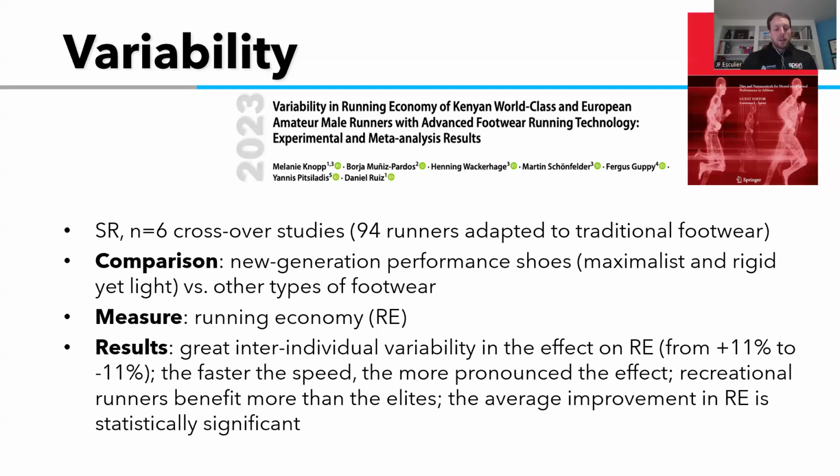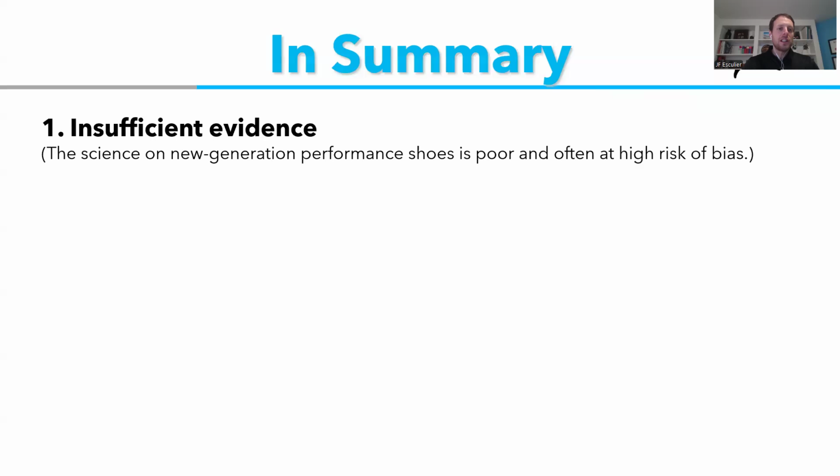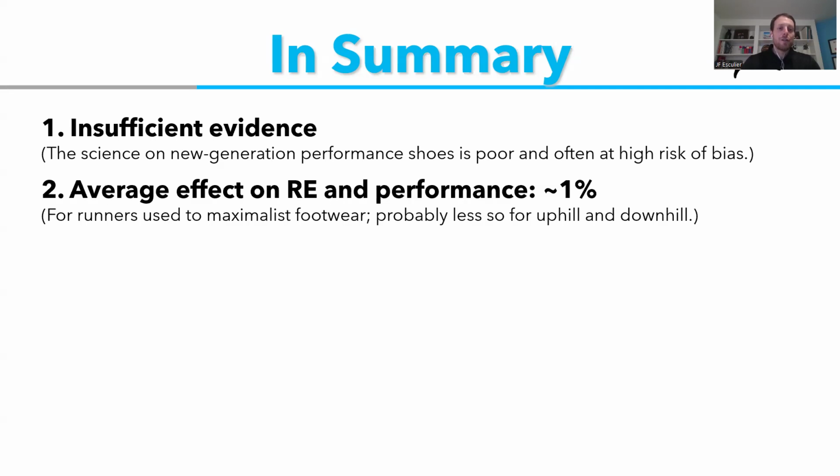Okay? So, in summary, where are we at on this topic just before we look at, well, what's happening in the field? Are times getting faster or are they not? So there is currently insufficient evidence to say that those carbon-plated shoes actually make a massive difference in terms of performance. The average effect on running economy and performance is closer to the 1% than it is to the 4%.